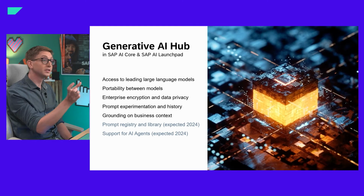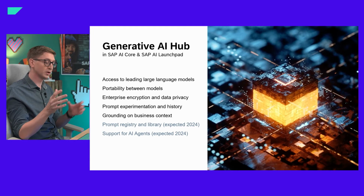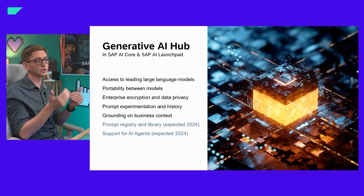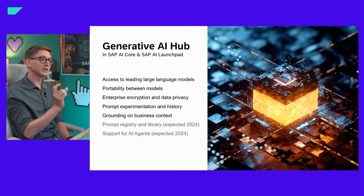One is the portability between models, so you can easily switch between the models because we have a unified endpoint to this Generative AI Hub. Without interrupting your builds downstream, you can basically switch out the models and experiment with different models. If new ones come up, bring them into your workflows. And of course, we're also looking at enterprise encryption and data privacy standards. We're fully adhering to all of the latest standards with BTP.